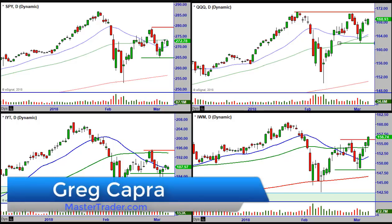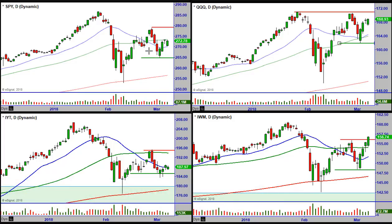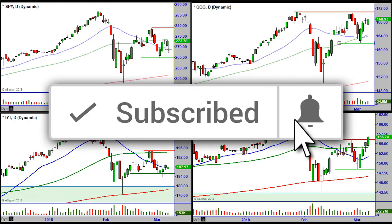Let's see where these markets are going today. So let's start with the S&P here, the spiders. And here was the move down into a little area of support. What we see happen is that buyers continue to step up on the dips. Look at the gap. This is a gap down day. It gapped up and came in, and yesterday prices gapped down. And each time they gap down, buyers step up.